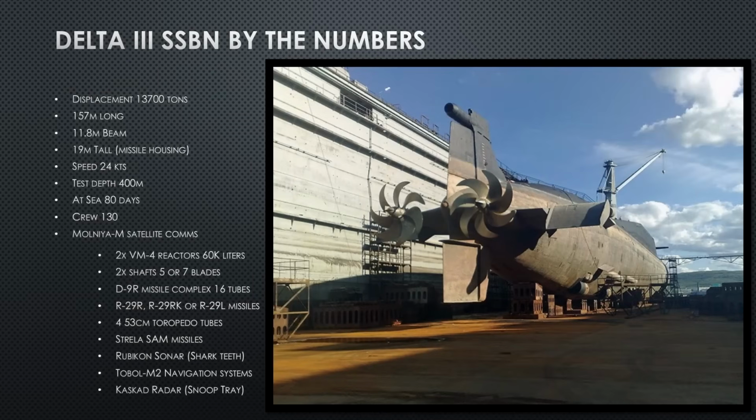All right, so the Delta III SSBN by the numbers. She's a little bit bigger because we're putting a bigger missile deck on her. So 13,700 tons submerged. She's 157 meters long, 11.8 meters of beam. With the missile housing, now she goes up to 19 meters tall. The beam is the widest point of the submarine at or near the waterline, but if you measured from the keel to the very top of the missile deck, that would be 19 meters. I added that just to give you an idea of how much larger the missile housing is in the Delta III than the Delta II.